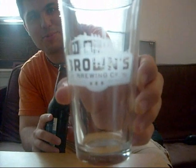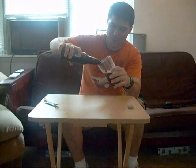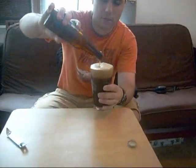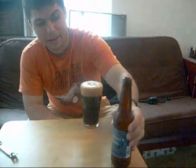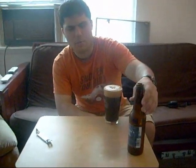I haven't had too many of these types of beers. I have my Browns glass, my pint glass from the Browns Brewery, which I got up in Troy, New York. And here we are. We're going to pour this bad boy. This is kind of a response to Amasofats and Chad when they did a review on the Mother's Milk. It actually has milk in it. I think I've had only one other milk stout, and that was the Lancaster. It was really good, so I think I'm going to like this.